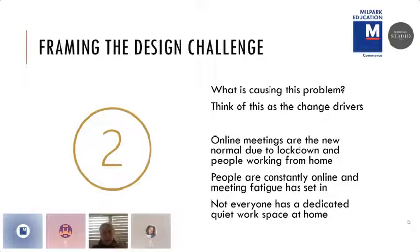We are sharing, with our children doing schoolwork, or if you've got a partner and they're also working. So there's this challenge that we have with working in these spaces. So this gives us already, can you see how it starts painting a picture of the problem?